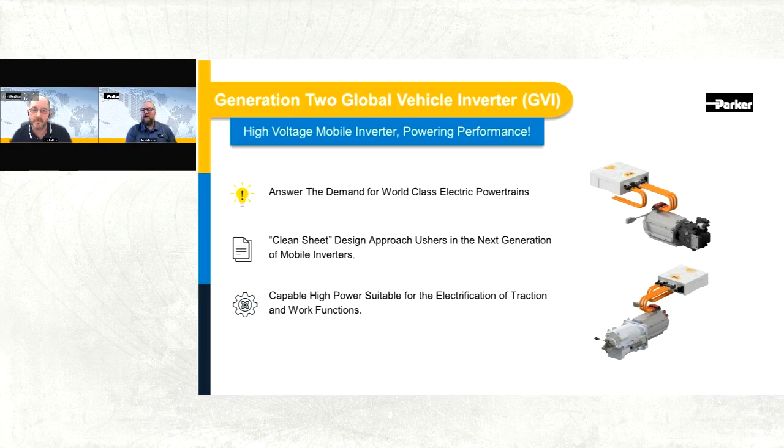Why did we do that? Well, as we move into the electrification future, our customers want a world-class powertrain. They want the most performance, the most efficiency, and they also want to make sure that the inverter and motor are tuned and playing well together, and that has led a lot of our customers to demand one supplier for both the motor and inverter. And so in order to provide that world-class powertrain, PACCAR has designed and developed these from a clean sheet, as I said. And we have our second generation of global vehicle motor out now.